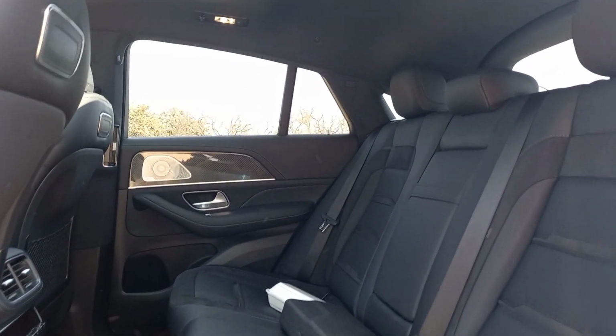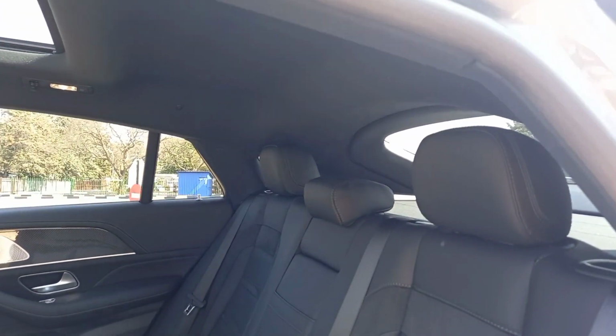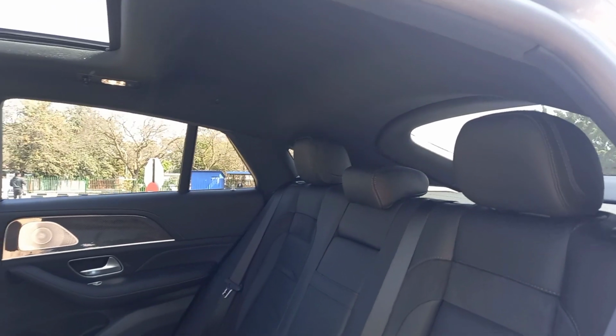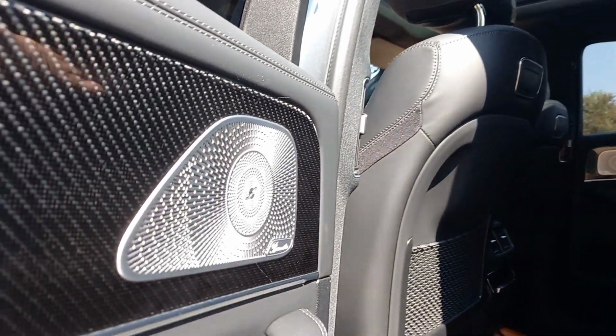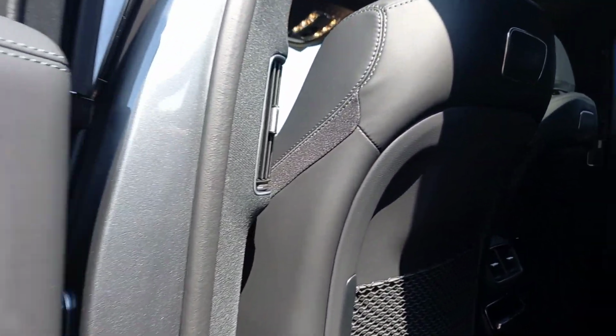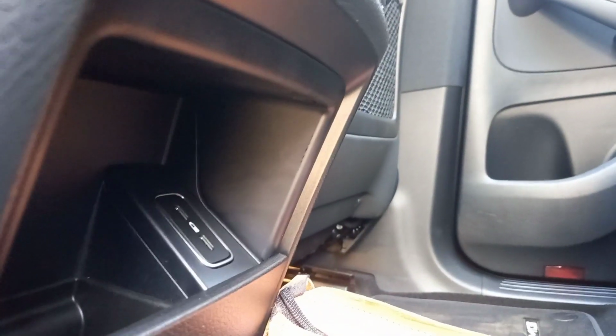I don't even have to tell you the kind of space you got in the back. Obviously, the headroom is slightly compromised as opposed to the standard GLE. But so what? Who cares? Burmester sound. You've got, of course, the center console over there in the rear, which has aircon controls, of course. You would expect that, wouldn't you? And then USB down below that as well for rear seat passengers. So important, again, that they get those things. All these sort of features that really make all the difference in the world.